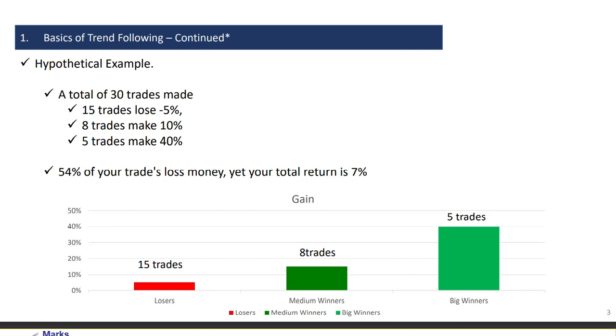And that's because I made a few small losing trades and an even smaller amount of winning trades, but yet they were much bigger in size. So again, trend following is a strategy where you're going to have many small trades that lose and you're going to have some very big outliers.